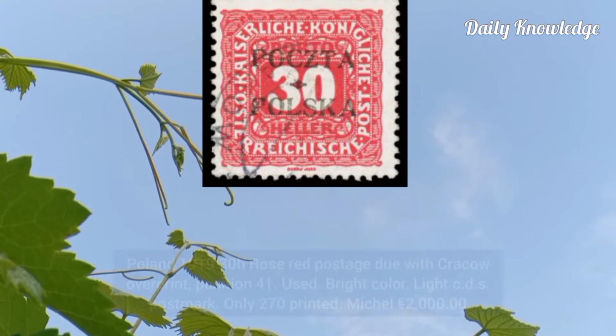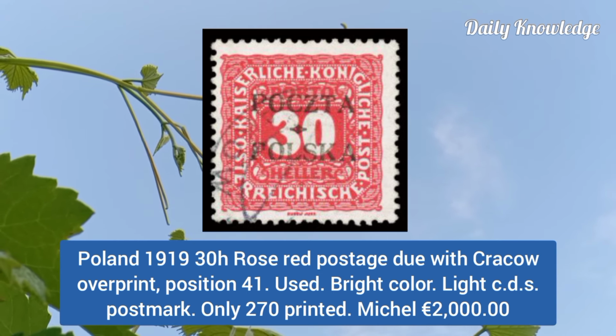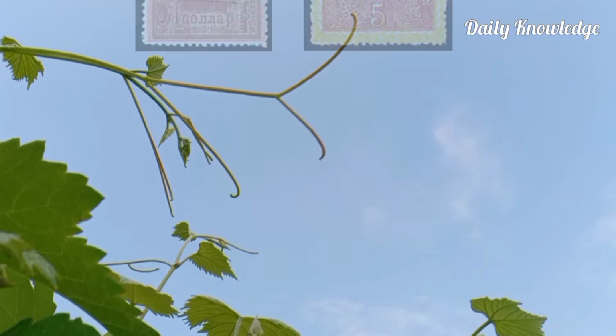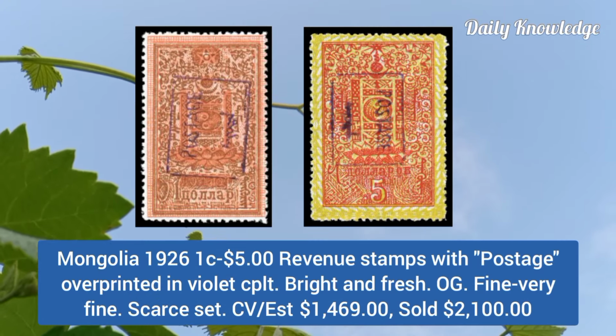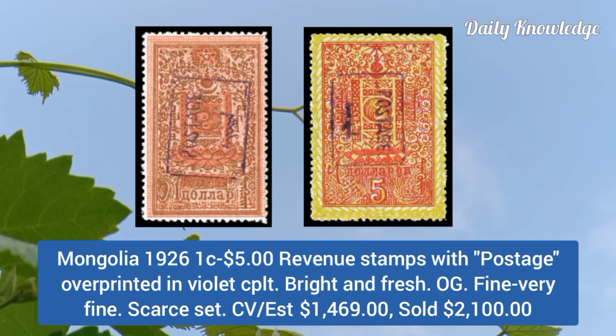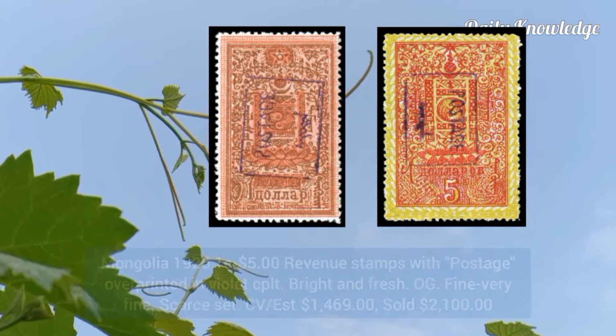Poland 1919, 30H rose red postage due with Krakow overprint, position 41, used example with bright color and light CTS postmark. Mongolia 1926, 1 cent to $5 revenue stamps with postage overprint in violet, complete set. These are bright and fresh with original gum.